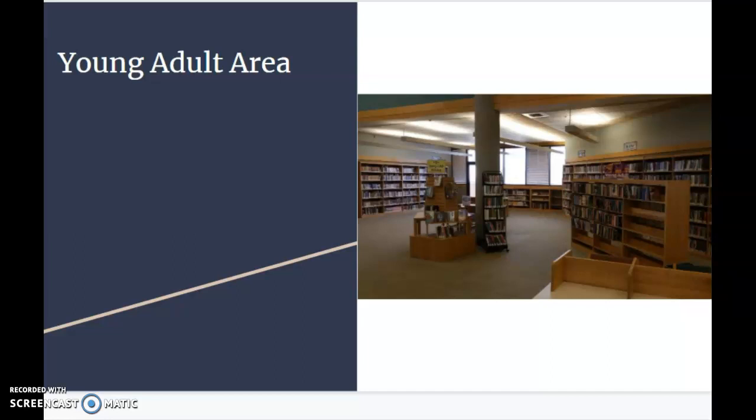Also, in that same area is a reference section based solely for young adult readers. The nonfiction books are for young adult readers alone. So that gives them an opportunity to reference things for their projects or term papers or anything that they're working on, with a book that's easy for them to comprehend and understand. So it's not a book for adults, it's just a book specifically for young adult readers.